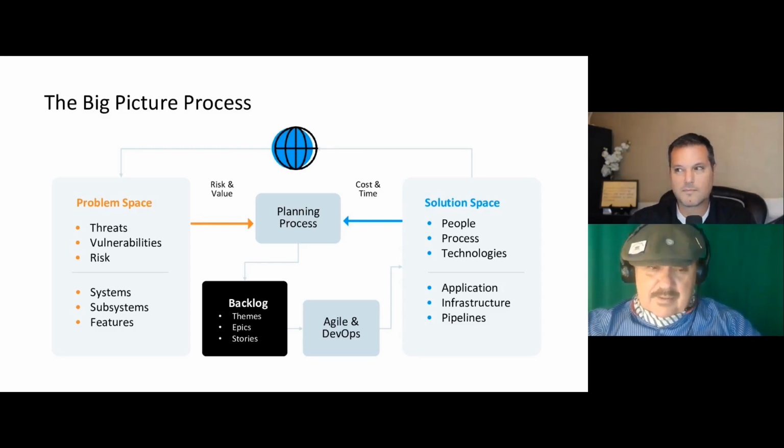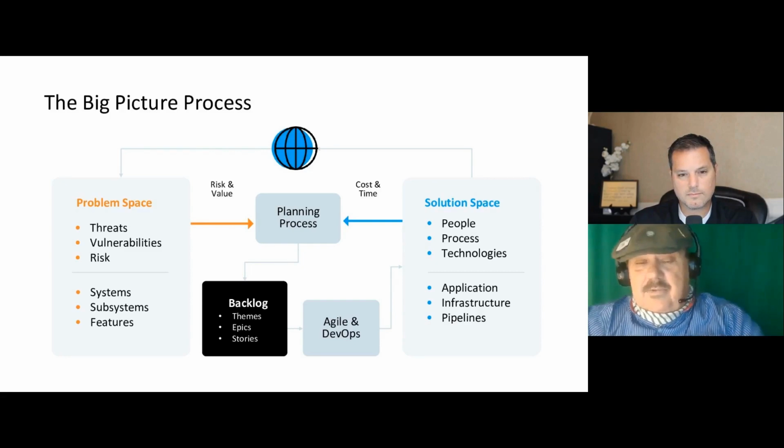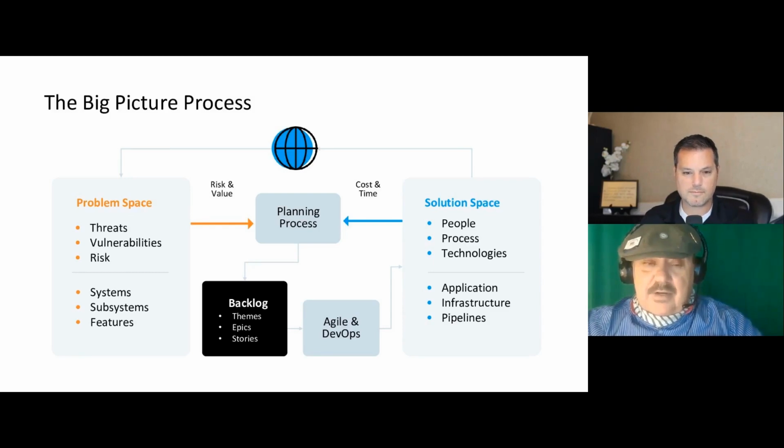So keeping an eye on the problem space is the first part of the big picture, knowing what your threats and vulnerabilities and risks are, doing things like threat modeling and other planning activities, understanding that for not only your systems, subsystems, features, and all the components of those. On the other side, you've got a solution space. So you already have whatever solution you have, and don't just consider the technology of the solution, but the applications, the infrastructure, and the pipelines, and the people, process, and technology aspects of all of those things together. You think about trying to close the gap, if you like, between your ongoing problem space and ongoing solution space requirements.